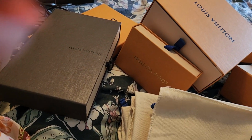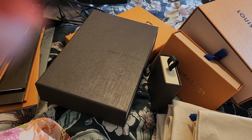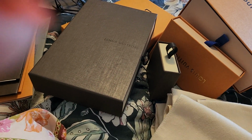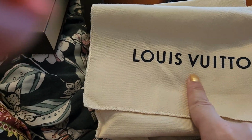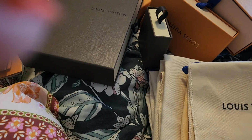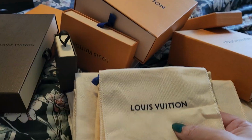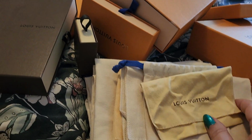And then, as I was going through some of the dust bags, they're completely different. The stitching is different, the colours are different, they feel different. Like this one feels harsh. Let me go through a couple. This feels, sorry about the camera moving, this feels harsh. That looks a yellow colour.